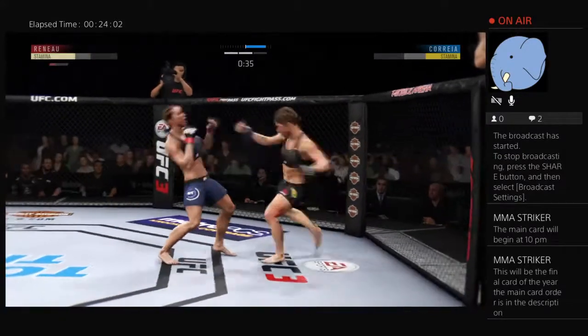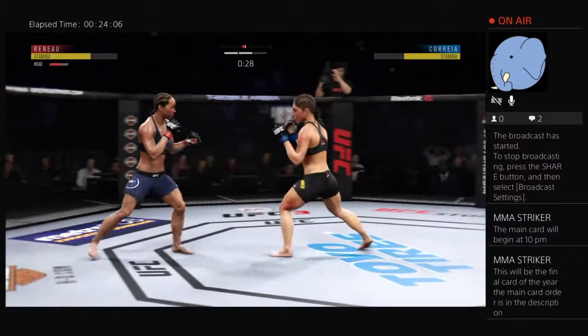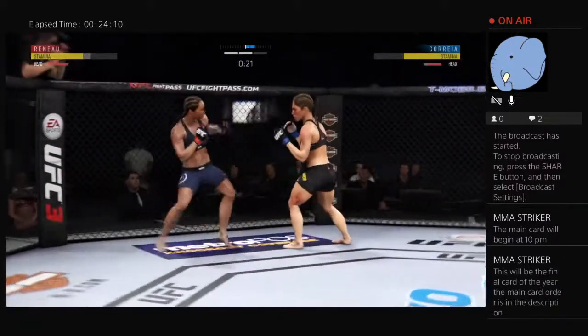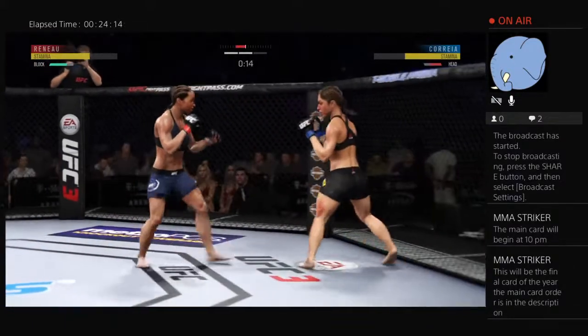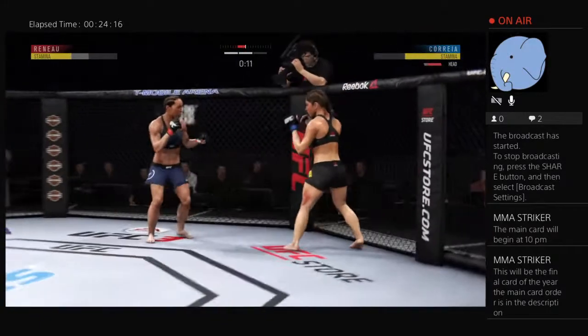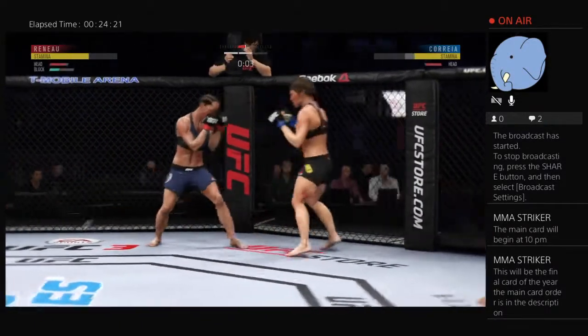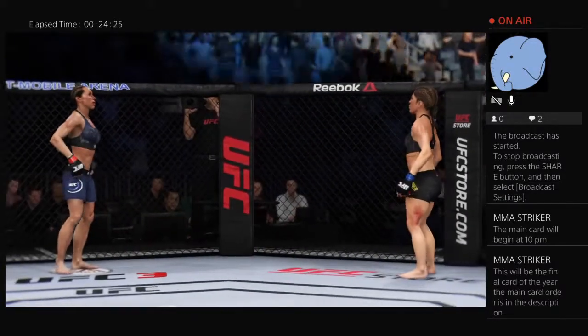Oh! This fight is dangerously close to being stopped. This could be it right here. Oh! Try to establish that jab. Looking to avoid that left hand. Able to land with the left hand. All right, that's the end of round number 2.